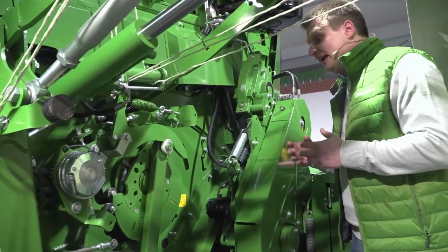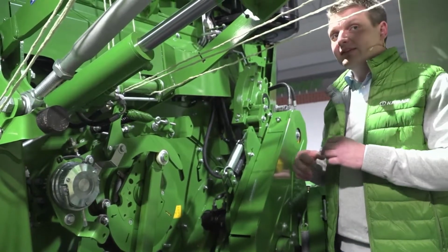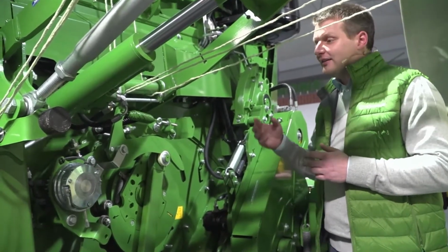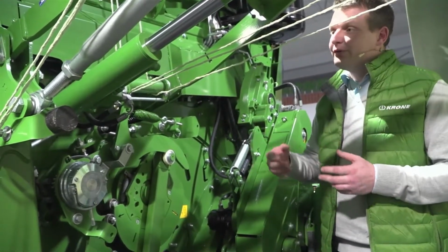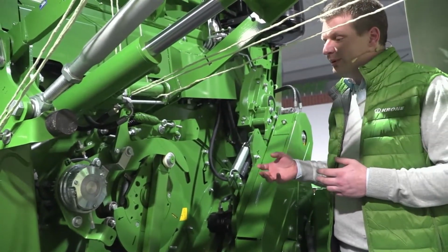A significant difference to the previous generation is that the old system triggered every time material is thrown up into the bale chamber, whilst the new system actuates whenever there is not enough material to fill the bale chamber and a collection mode is required.